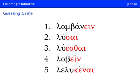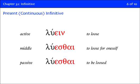Leleukenai, perfect active infinitive from luo, to have loosed. It's pretty straightforward. Once you know your endings, now that you're used to putting verbs together, it'll make pretty good sense. Just real quickly so you can actually see the endings hooked on the paradigmatic forms.